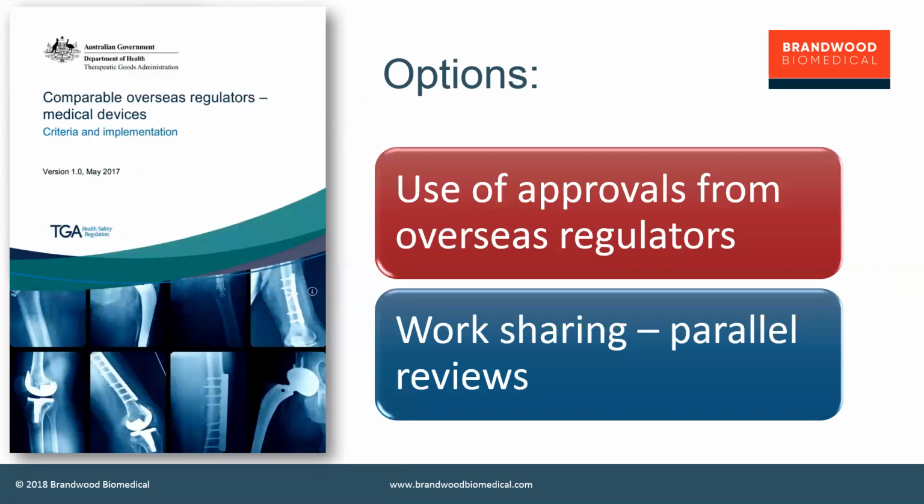It says there are two ways of going about this. Firstly, TGA can directly use those overseas approvals from other regulators and use those as a means of making their own decisions. Or there is the other option of actually work sharing, doing parallel reviews. Now, I think that's going to take a little longer.